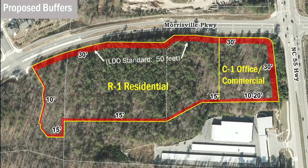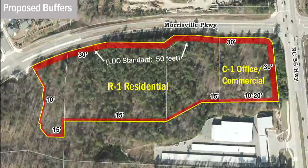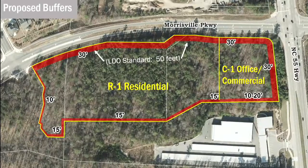This map shows proposed perimeter and streetscape buffers. The applicant is proposing a 30-foot streetscape along Morrisville Parkway adjacent to the R1 residential subdistrict, which is a reduction from the LDO streetscape standard of 50 feet for residential development adjacent to a thoroughfare. The applicant will meet the LDO's streetscape and perimeter buffer standards for the remainder of the site. For the commercial C1, the LDO only requires 30 feet there because it is non-residential next to a thoroughfare.